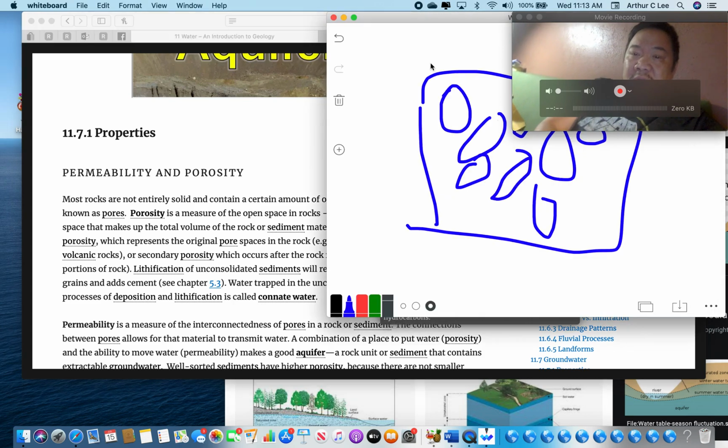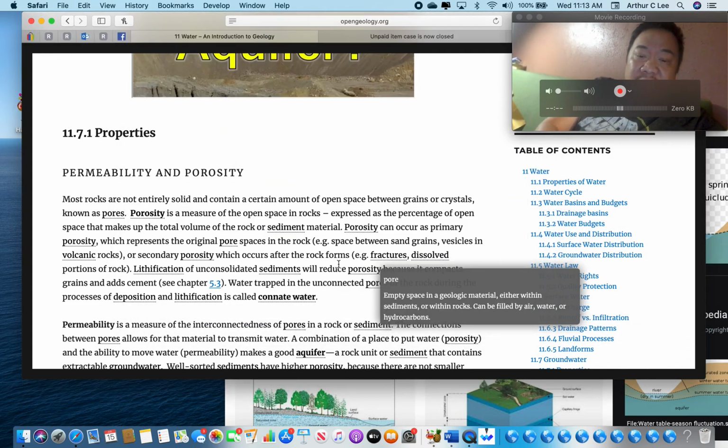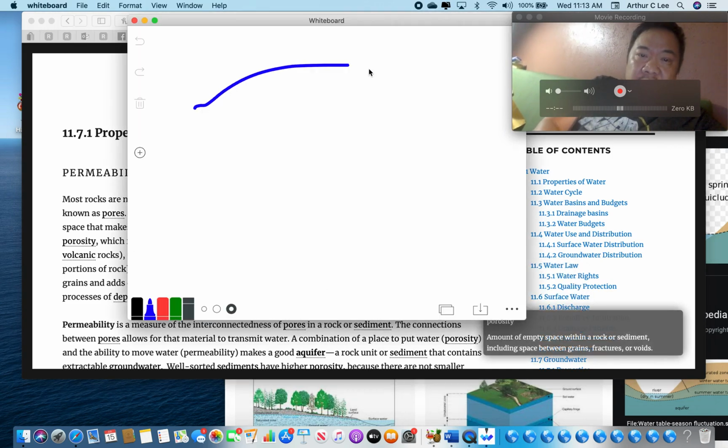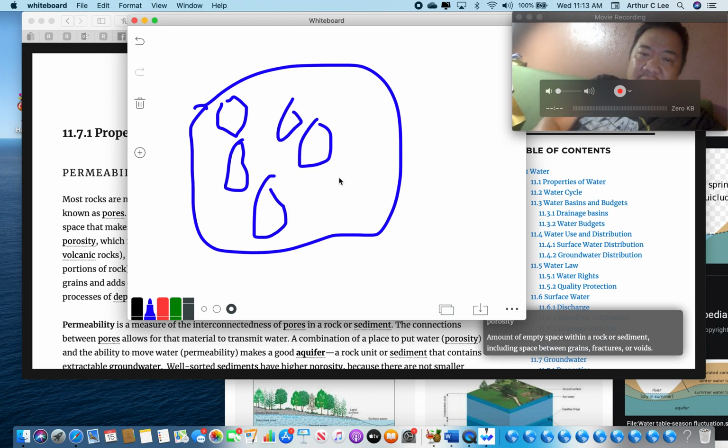Let's do another picture here to imagine that. Here's another chunk of rock, and this rock has a high porosity. It has lots of air bubbles in it. That's what these circles are, air bubbles. But it does not have a high permeability. Why? Because these pores are not connected.